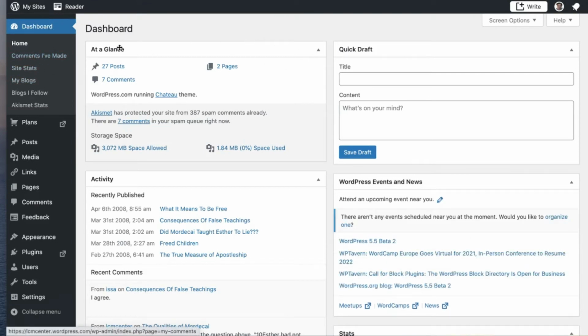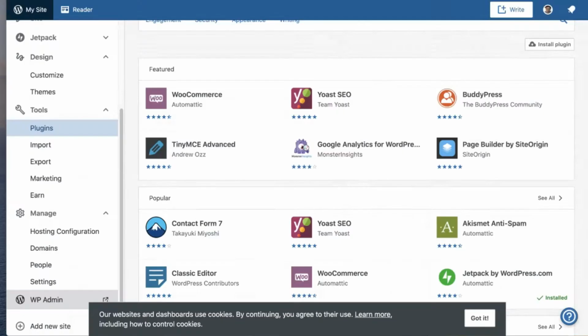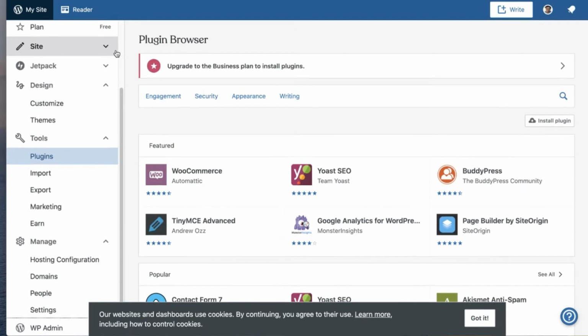Okay, this is my admin. If you are hosting your WordPress in another hosting account, if you got the platform from WordPress.org, this is actually what you are going to see inside your WordPress. Okay, so basically it's still WordPress.